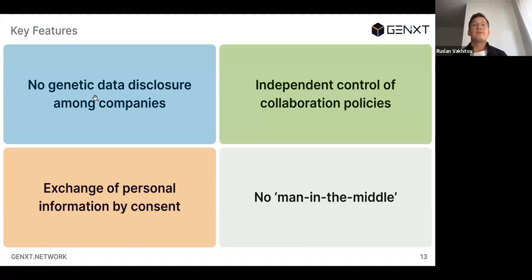Second, there is no centralization or obligations for participants. Personal genomics companies control their own policies for collaboration. They control it independently. They can choose permissions for each partner in the network. They can decide if they want to work with this company or not. Third, personal genomics companies exchange matched customers with the personal information that customers agreed to disclose to their DNA relatives before initiating the network search. So they sign the consent if they want to share some personal information with their potential relatives.